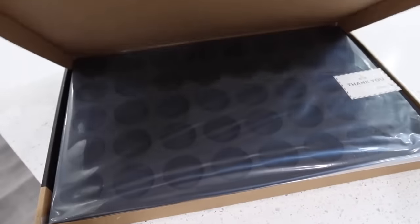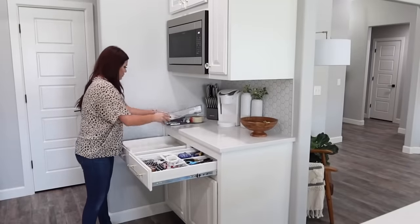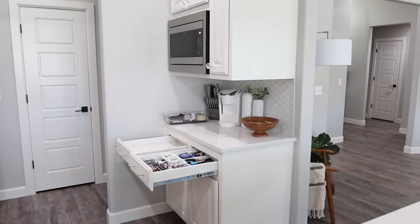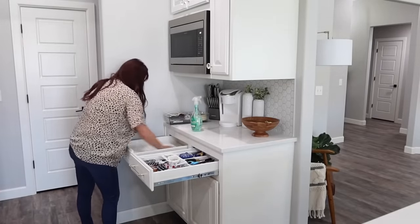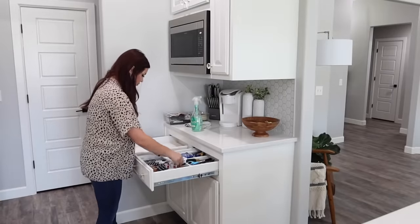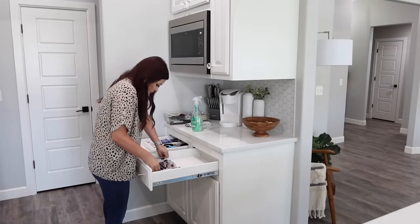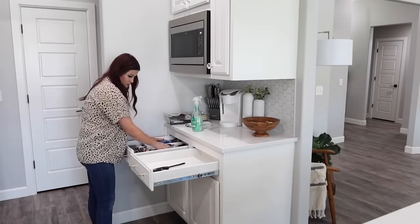I don't feel like I need two junk drawers, and so I decided to make a coffee drawer. So I ordered this K-pod holder organizer thing on Amazon. I will link it down below in my description box, and thought, okay, I'm gonna use one of these instead of the junk drawer, but I wanted it to be right underneath the coffee pot. So I'm gonna move my right drawer into my left drawer and then create that coffee drawer.